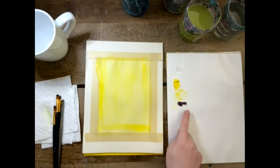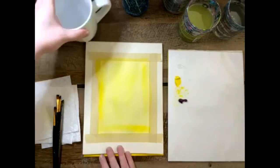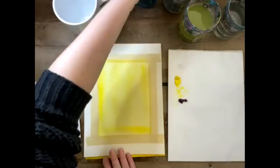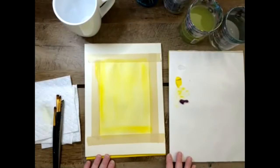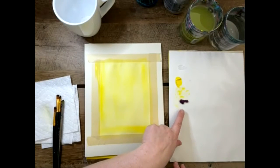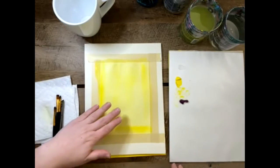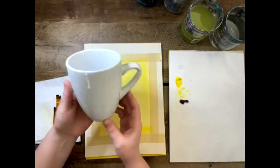So I'm going to go complementary today, and I'm going to sketch with or underpaint with a violet. I'm going experimental today. Why not? We're going to try it. And then I'm going to sketch my mug, underpaint with violet, and then I'm going to start bringing the white back on top of the underpainting.